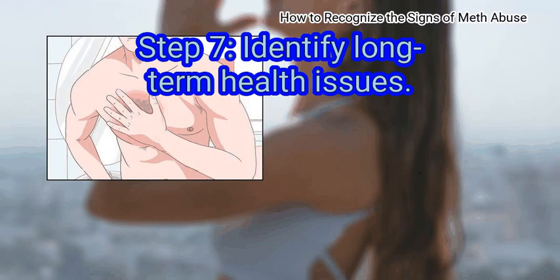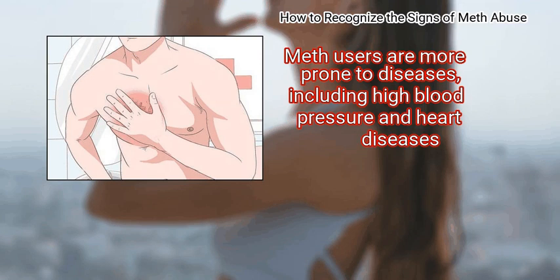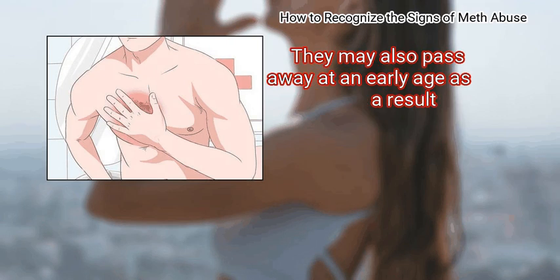Finally, identify long-term health issues. Meth users are more prone to diseases, including high blood pressure and heart diseases. They may also pass away at an early age as a result.